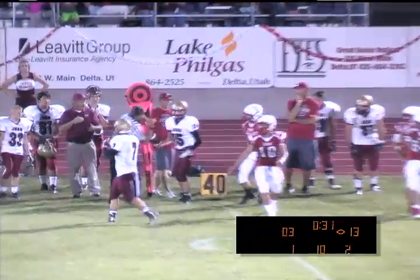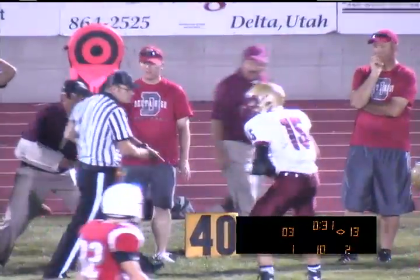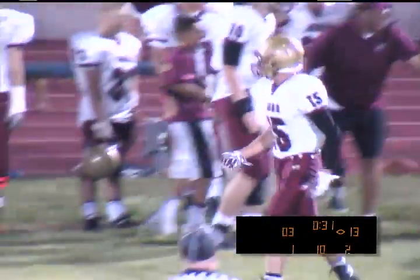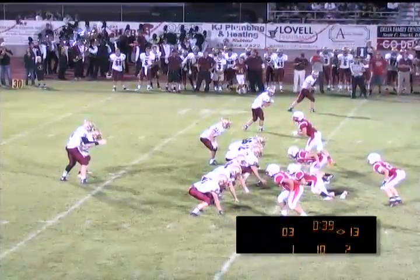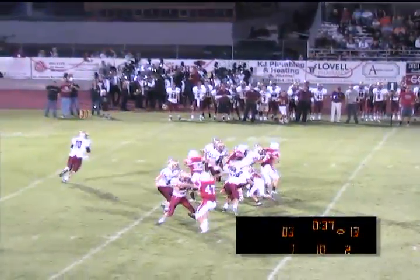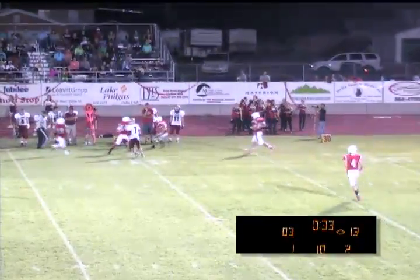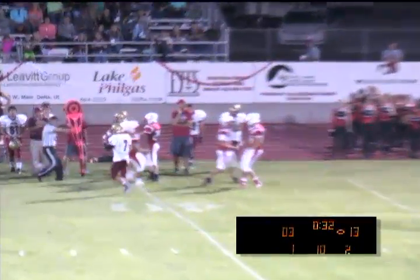How about this pass? Ooh, I was going to say it was complete, thrown on a dart, but they said the receiver was out of bounds, and so it will go as an incomplete pass. Yeah, we can't see that far over. No, so this should stop it. We'll see what's going on here. So 31 seconds to go in the half.